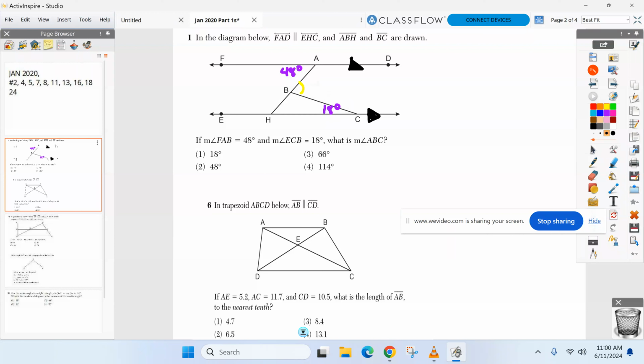Again, not a hard problem, but I want to make sure we're good on special angles formed by parallel lines, because they're either going to be congruent or supplementary to these angles. All right, let me start here. Anybody confident in any of those angle measures? You want me to put down any? Notice I'm not doing numbers anymore because it takes time here. What's up, Matt? BHC is 48.